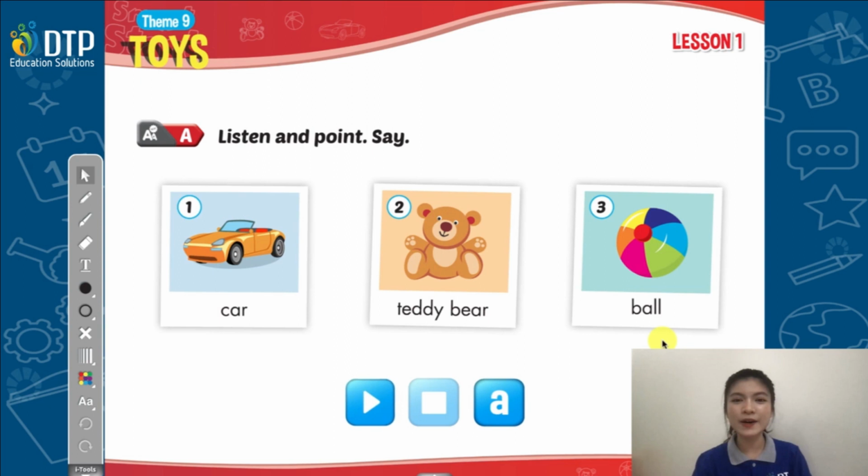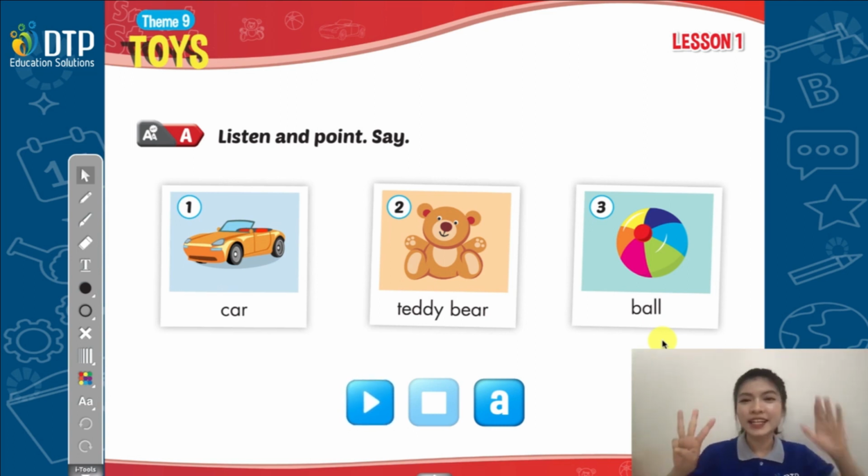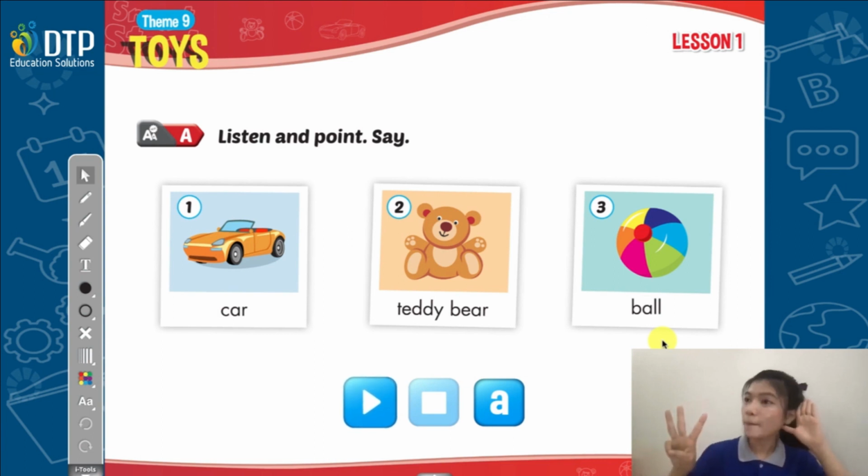Everyone, I say the number, you say the word. Okay? Number one. Car. Good. Number 2. Teddy bear. Number 3. Ball. Very good. Now let's guess faster. 2. Teddy bear. 3. Ball. 1. Car. 3. Ball. 2. Teddy bear. Well done. Alright everyone, look this way.